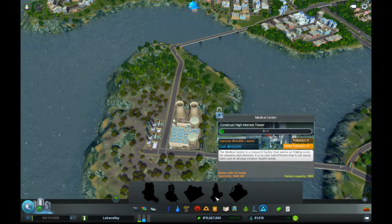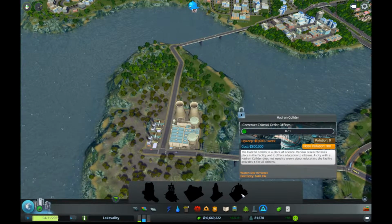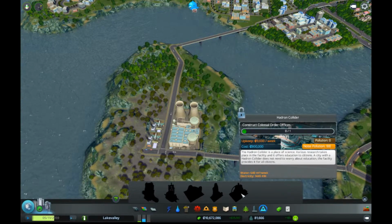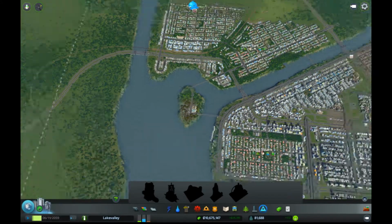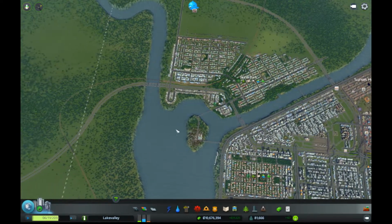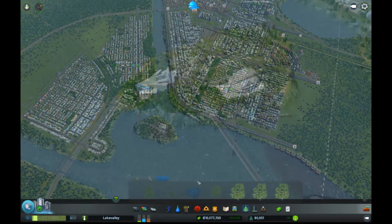The medical center, it just maxes out your citizens' health, so you don't need any medical buildings anymore, is my understanding. And then Colossal Order offices, and that is a science thing, and that takes over all of your education service, so you don't need any schools, universities, anything anymore. So that's kind of how those work. Okay, well, let's let this run a little bit. I'll be back with you in a minute.